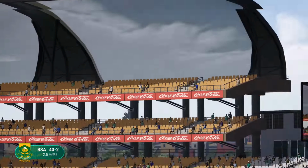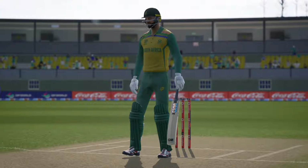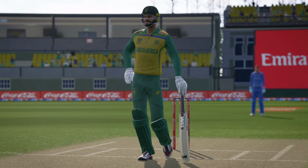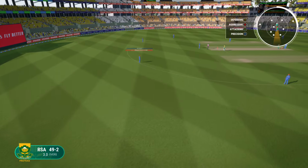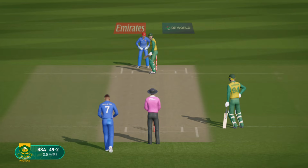Well, now that could be out. Out of the ground. That's a tremendous shot. Just sailed away. Well, that's what you pay your entrance money for. It's flown into the crowd. A brilliant shot off the front foot. No need to move. Might look to go big again here.